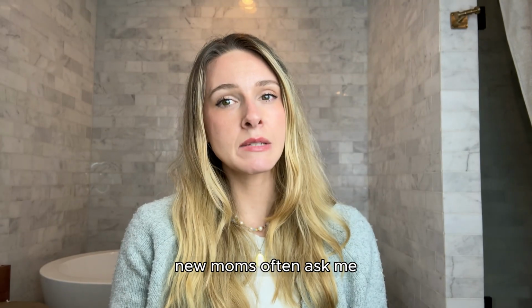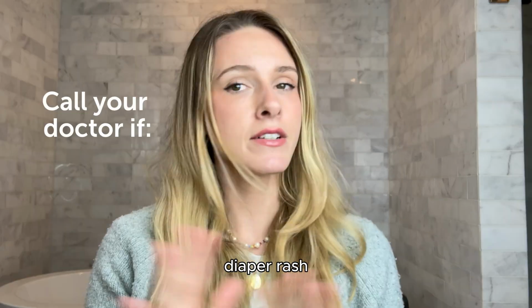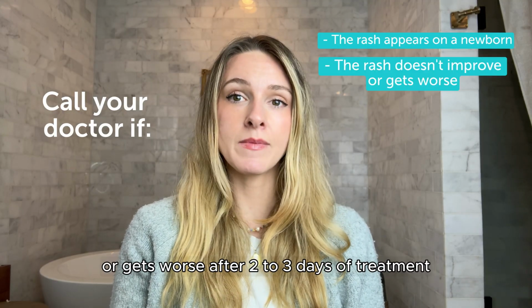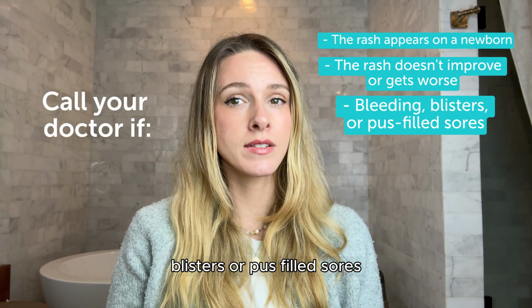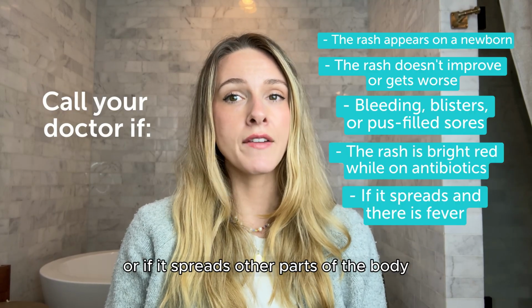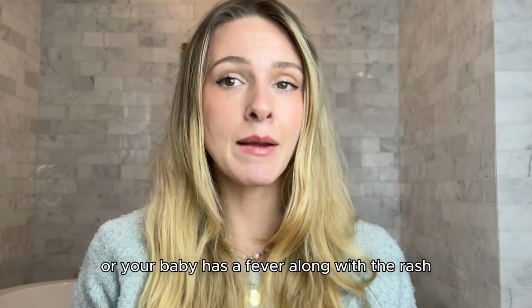Now, new moms often ask me, when is the right time to call a doctor for a diaper rash? Here's the tea. The rash appears on a newborn, the rash doesn't improve or gets worse after 2 to 3 days of treatment, or if you see signs like bleeding, blisters, or pus-filled sores. Another time to see the doctor is if the rash is bright red with spots and occurs while your baby is on antibiotics, or if it spreads to other parts of the body or your baby has a fever along with the rash. Time to go see a doctor.